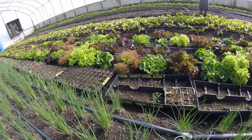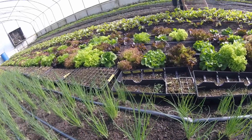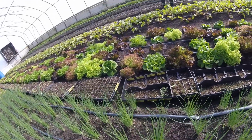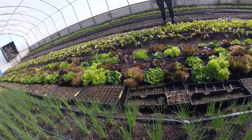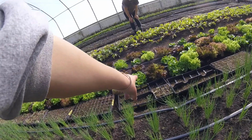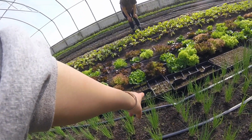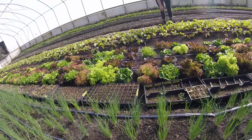We have some choy sum coming up. Ooh, see how quick this took? I think that's our Chinese broccoli, or you're more familiar with those kinds. The choy sum and the gailan. Really popping. Lavender's looking nice down there.